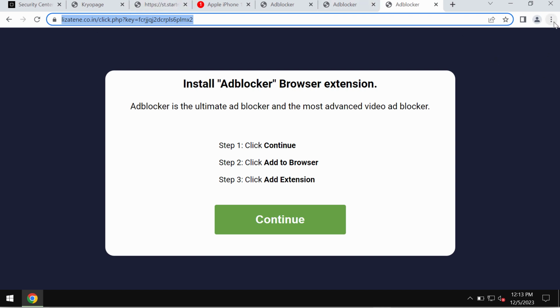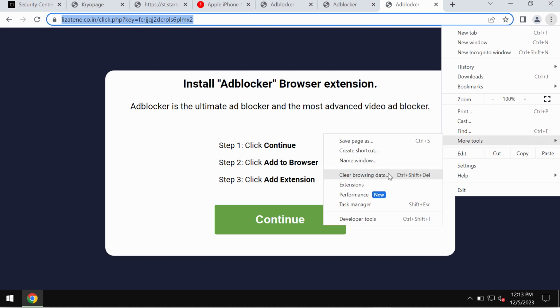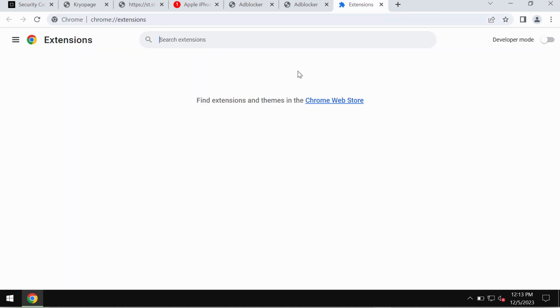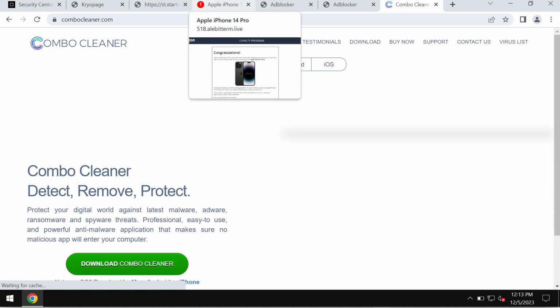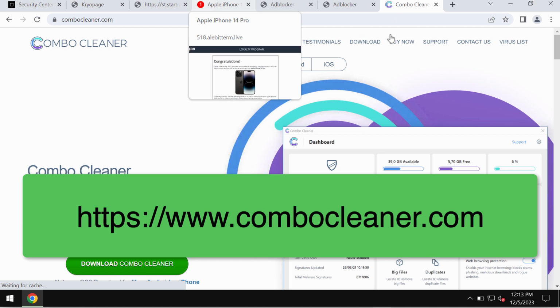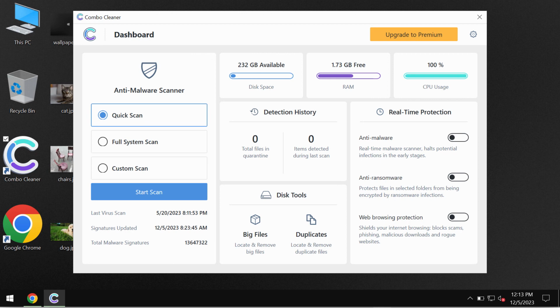If you see these pop-ups, don't tolerate them. Access the menu of your browser, more tools, then choose extensions, and if you find any suspicious extensions here, get rid of them. Also, I recommend you to scan the computer with Combo Cleaner antivirus. Go to the page combocleaner.com, download it, install it, and start scanning the computer with its help.